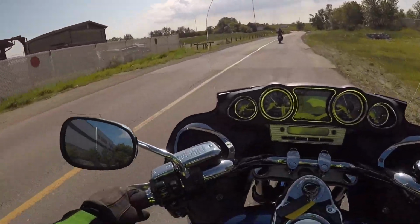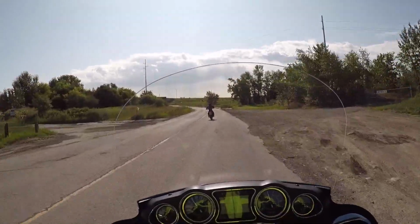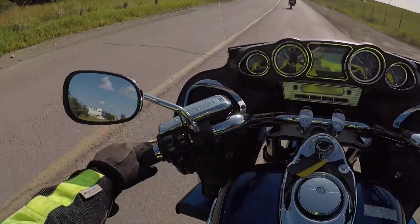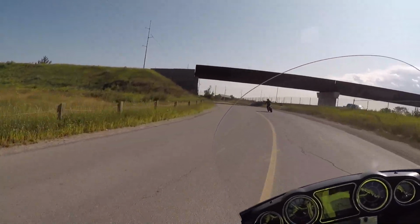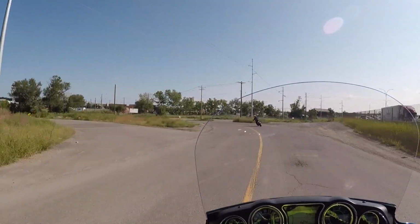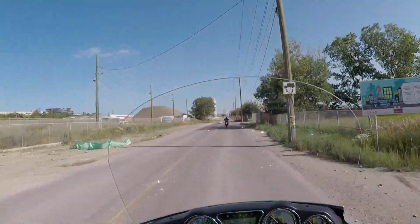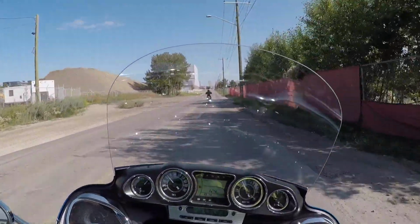Very comfortable saddle. I would like the bars up a little higher, but that's very easy to do just by rolling the bar and loosening the bolts, rolling the bar up a little bit. It's just a little bit low for me, but wow. This thing leans beautifully. Very, very nice.